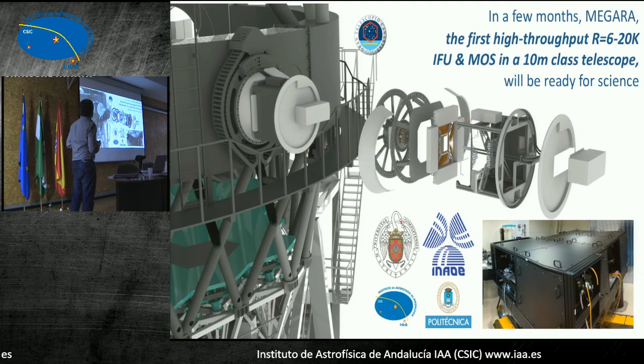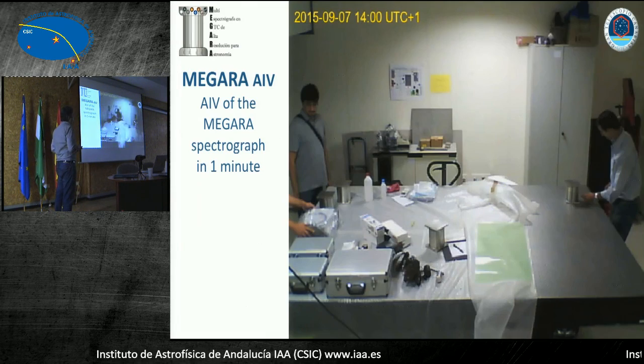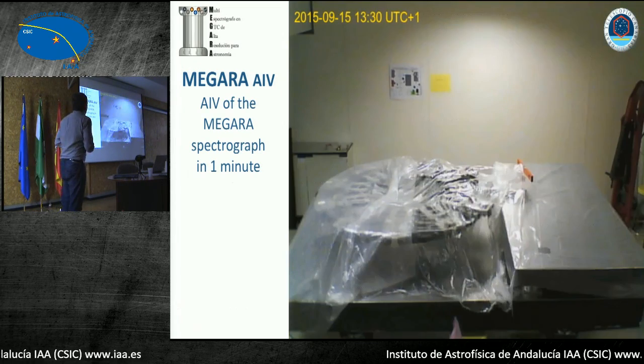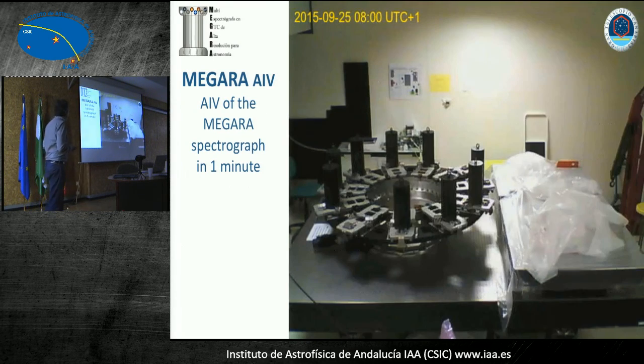And it will be ready for science as soon as commissioning is over, and I'll just encourage you to propose for it. There will probably be a special call for proposals as soon as the commissioning is finished, and that's just an image showing how the spectra were integrated.